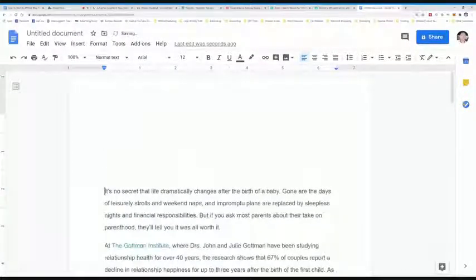So essentially, yes, it's work, but if you're somebody that's starting on a shoestring budget where you don't have a lot of money, this is how I got started, and it's a great way to start. So for example, this first sentence right here, it's no secret that life dramatically changes after the birth of a baby. And I could put, it's not a secret, life changes after giving birth. Something like that, right?